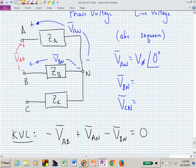So here we have V sub BN. What's that? Now, I bet some of you are going to go out and buy a set of crayons, aren't you? 64 or 128 colors. What's V sub BN's angle? That's minus 120. And I'm assuming these are all in RMS and the units are voltage. The RMS values allow me to use S equals V I star without that scaling of 1/2 in it.